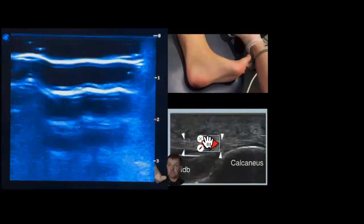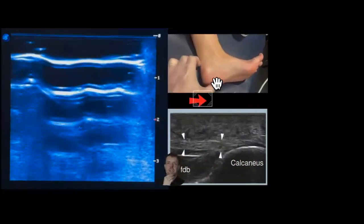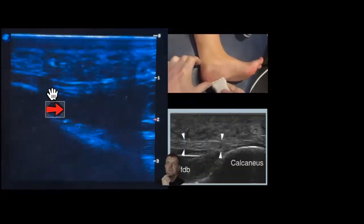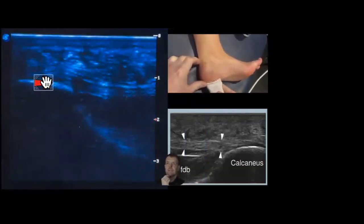The only problem with this video is it is the opposite way around to this image. Okay, and I couldn't flip it because it looked weird. But you'll get the idea. So there I am palpating the medial calcaneus, and then there's the plantar fascia. I'll just play around. There we go. There it is there. And then that's it attaching into there.